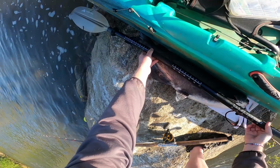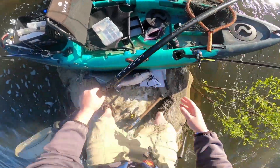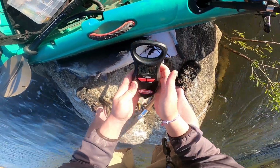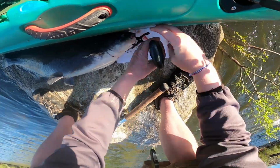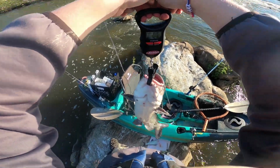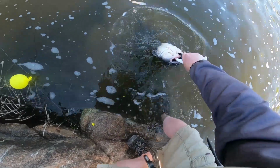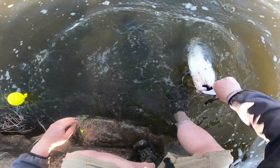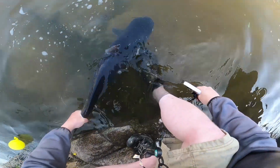Let's get a rough measurement here. He's about a 28 inch blue catfish, 28 inches. Kilograms. Chill, I got you, buddy. You ready to go?